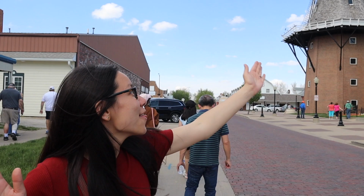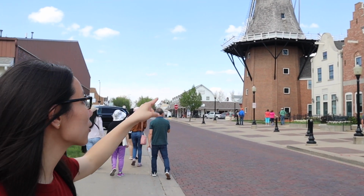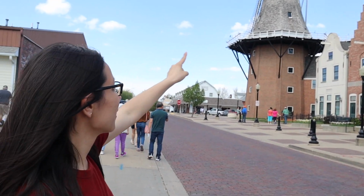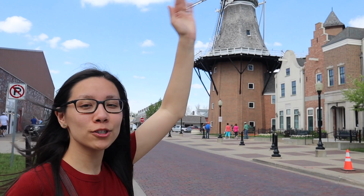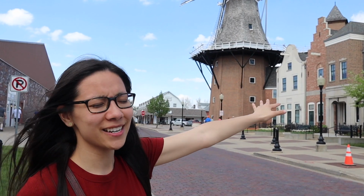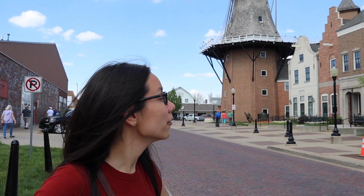Here it is, the big windmill, which is actually a museum on the inside, and you can get a tour that takes you up to the balcony in the middle of the windmill. Unfortunately, because it's Sunday and everything is closed here, the museum is also closed, so we don't get to go up there, but it still is a beautiful view.